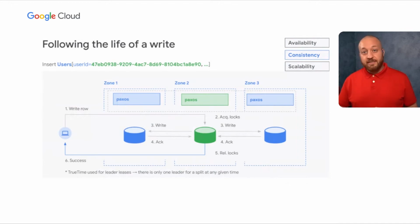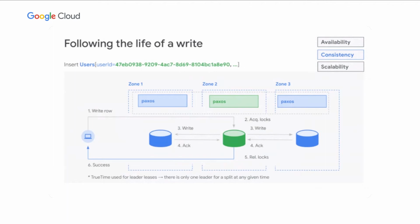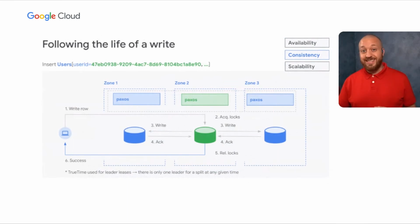To understand consistency, let's go over typical transaction lifecycles. When a new user signs up, Cymbal Games issues an insert statement to Spanner. Since nodes exist in multiple zones, where the insert statement hits depends on which zone is the current Paxos leader. In this example, zone 2 is our leader. A single endpoint is exposed to the client, and Spanner internals handle routing of the query.